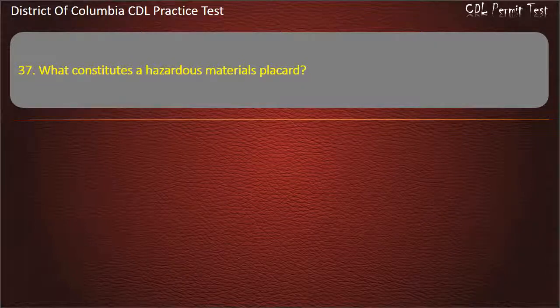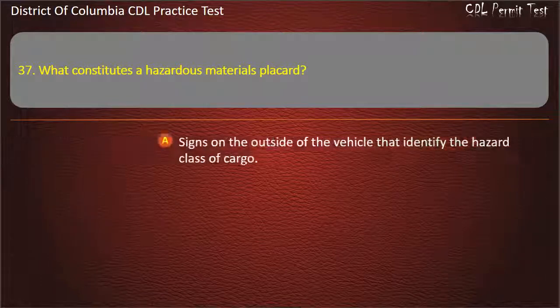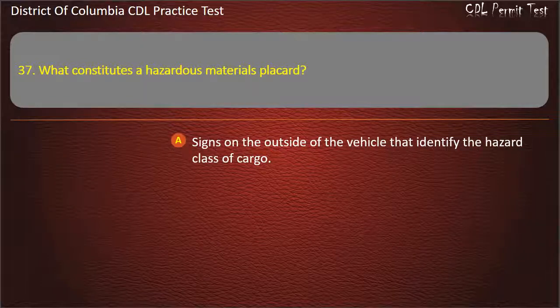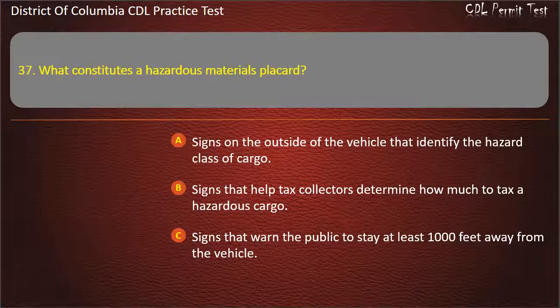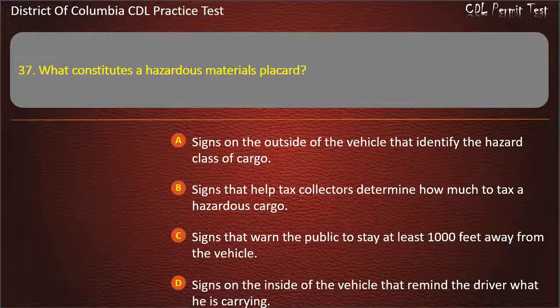Question 37. What constitutes a hazardous materials placard? Signs on the outside of the vehicle that identify the hazard class of cargo. Signs that help tax collectors determine how much to tax a hazardous cargo. Signs that warn the public to stay at least 1,000 feet away from the vehicle. Signs on the inside of the vehicle that remind the driver what he is carrying. Answer. Signs on the outside of the vehicle that identify the hazard class of cargo.